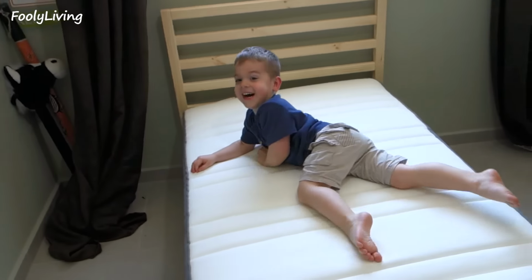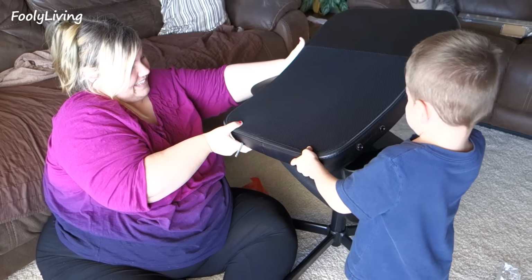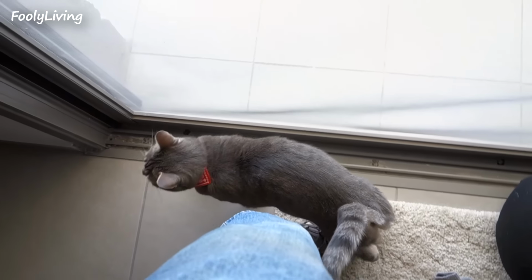Let's go see what mommy's doing. I'm trying to sleep. Meanwhile, at mommy's workshop, putting a chair together. Raphael? What? You have to get it straight up and down, okay? Yes. Get out of here.